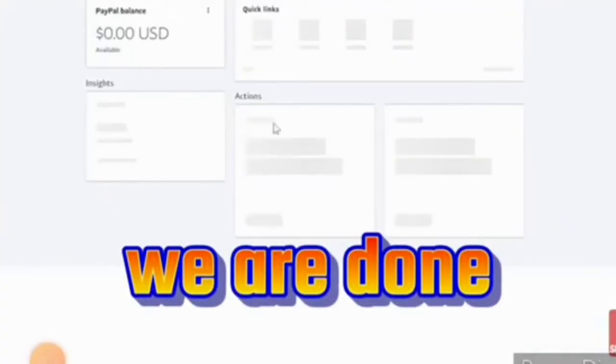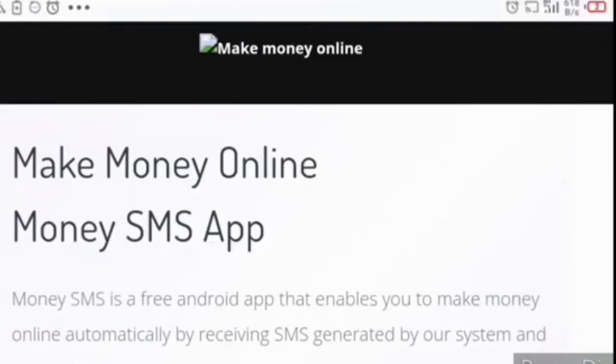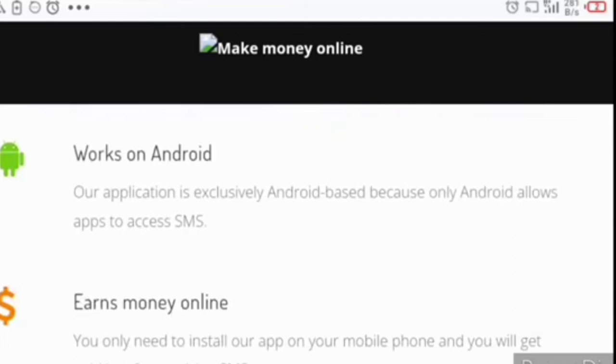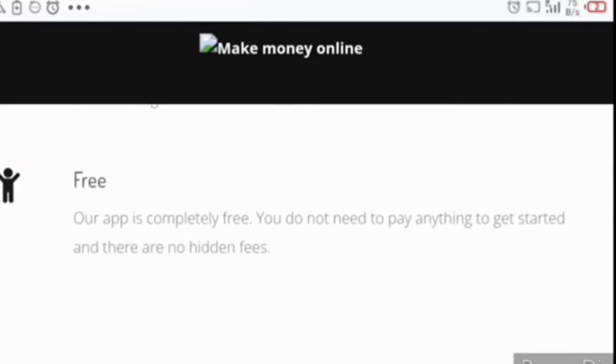After creating your PayPal account, now let's start making that money. The first app is called Money SMS. It is an app that pays you money for doing nothing. As you can see here, it only works on Android, and it is also automatic. This means that it sends you your money right away, and what is cool is that it is absolutely free to use.